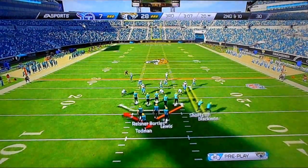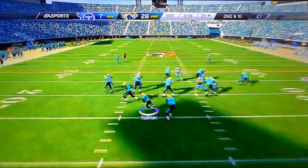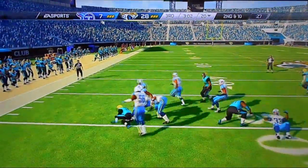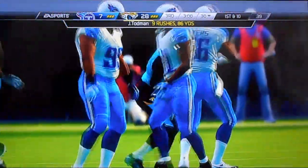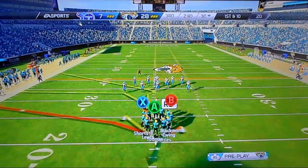He's aggressive, he can take away short passes, but also has the speed and the ability to get back there and knock down those deep passes too. He's brought down at the 30-yard line. Nice job that time. The run play gets the first down, you move those chains.